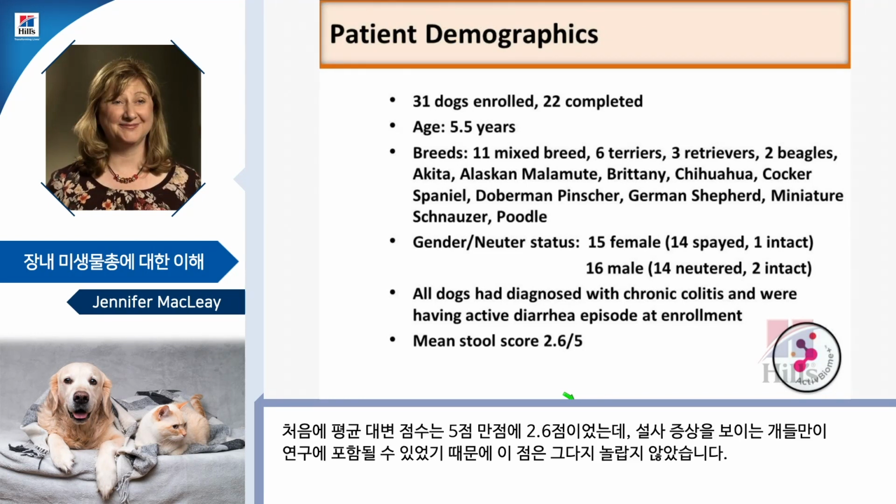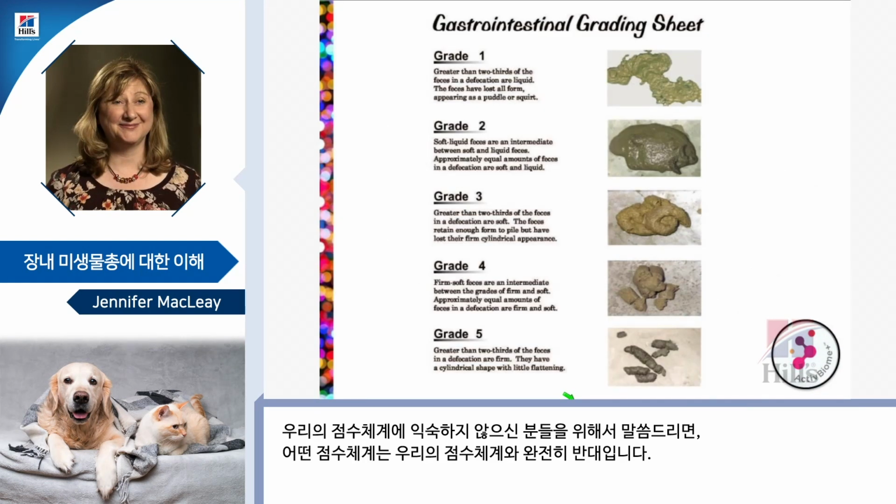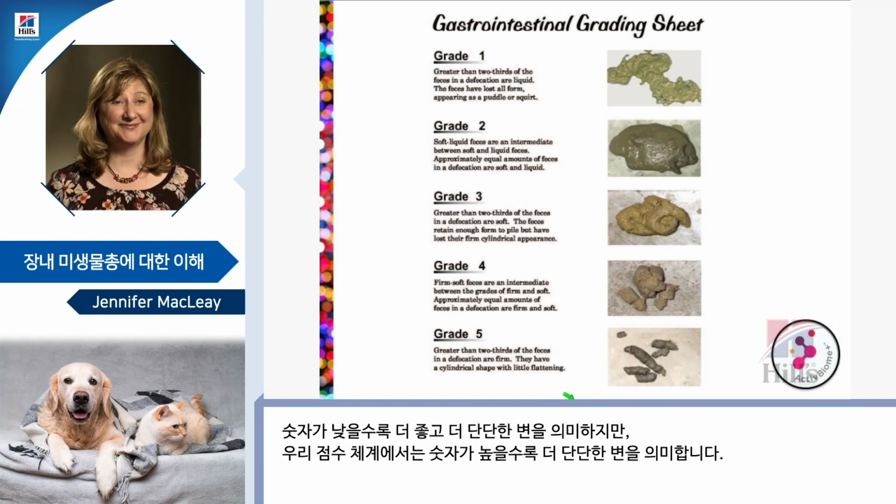At entry, the mean stool score was 2.6 out of 5, which is not a big surprise because they had to have diarrhea in order to be admitted into the study. And for those of you who aren't familiar with our grading system, I know that some grading systems go the opposite, so low numbers are better or more firm. In our particular case, a higher number represents a more firm stool.